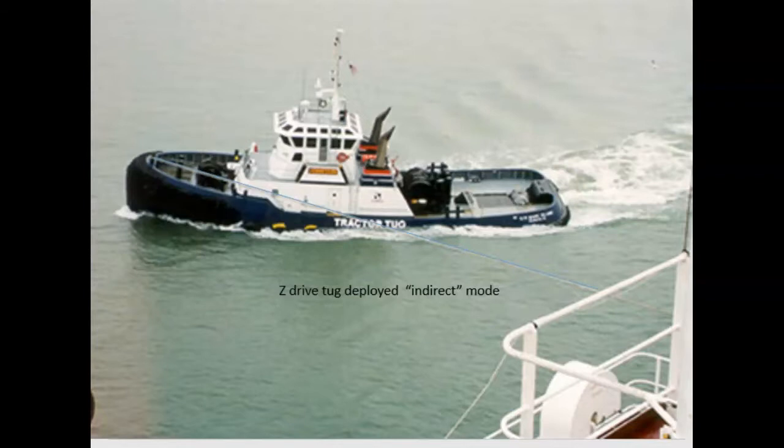This isn't the one I wanted to show you. I'm not quite there yet. This is intentional. This is called going into the indirect mode. This ship, it's a tractor tug. It's omnidirectional, and I can tell you that it's a Z-drive. It's a Z-drive tug. It's a tractor tug. It's omnidirectional. It's meant to do this, and we'll explain what's going on when we see this done.